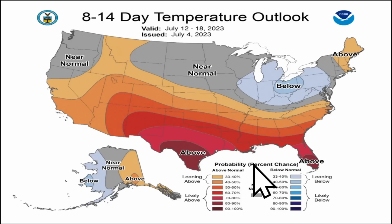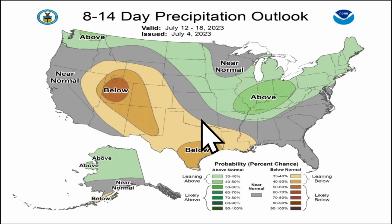And looking at the long range pattern, after that does occur, that ridge will attempt to move even further to the north as we go in towards the middle of July, and that will actually be helped by the tropics, something we're going to be talking about in just a moment.